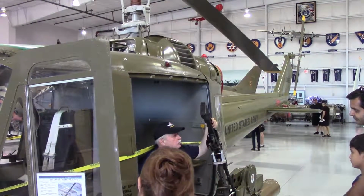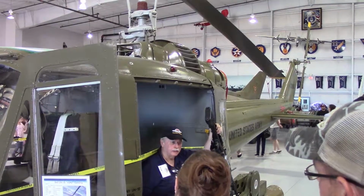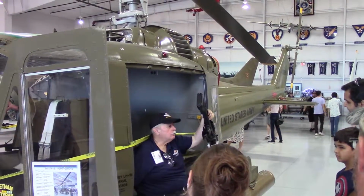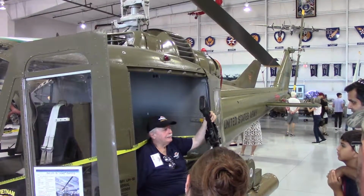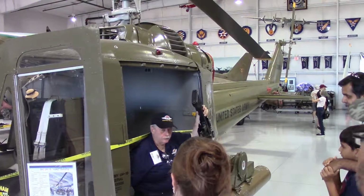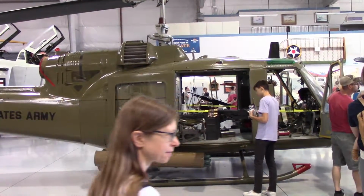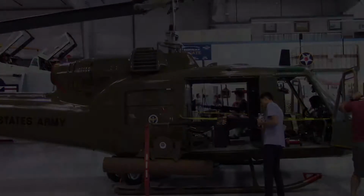and the helicopter did so fantastic in flight that they said, we could use this for a lot more things. They made a gunship out of it, then they made a workhorse out of it, and it was used in Vietnam. Bell Helicopter made 16,000 of these helicopters during Vietnam and after. 7,000 went to Vietnam, 2,500 were destroyed. So if you were a helicopter pilot, you didn't have great odds starting out.